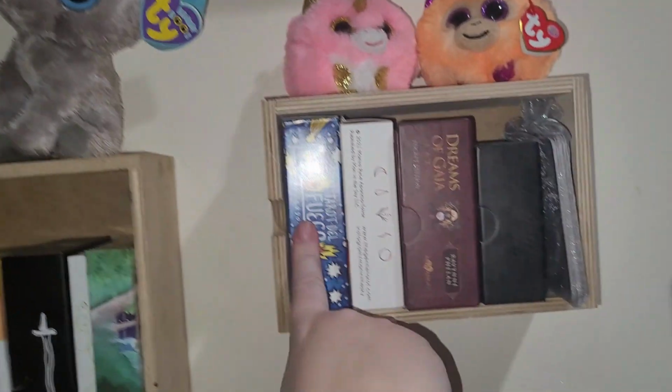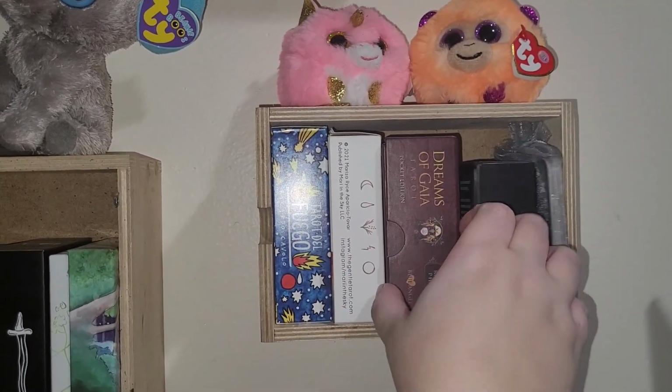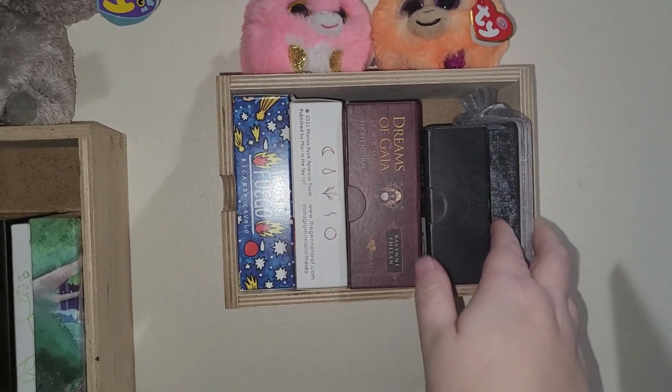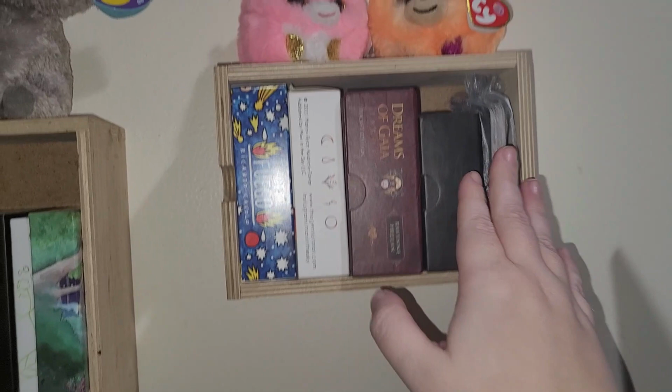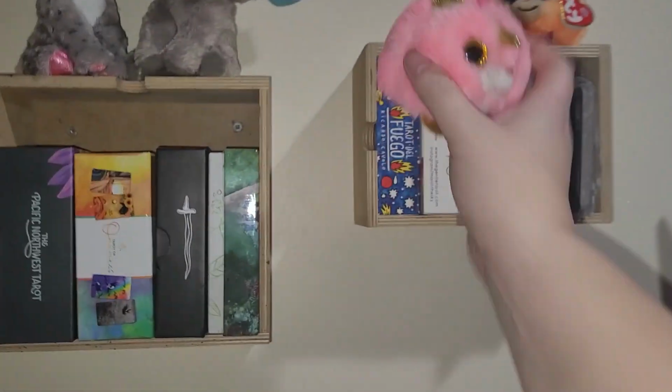And then this one, I have some more of my small-sized decks. So I have the Tarot del Fuego, the Gentle Tarot, Dreams of Gaia, and the Entanglement Tarot. And then these are the Wild Wisdom cards. With these cuties, I love this little thing. Look at this. Oh my gosh.